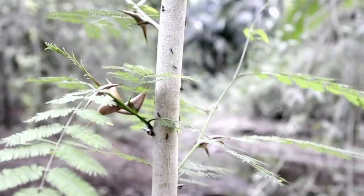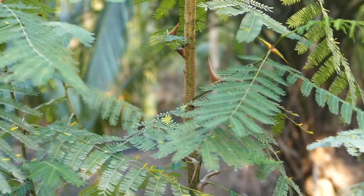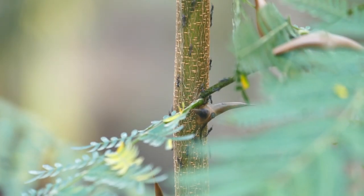But the spikes aren't the only thing that protects the tree. This tree actually has security guards. And when I tap my stick on the tree, the stick wakes up the security guards, and the security guards spring into action.